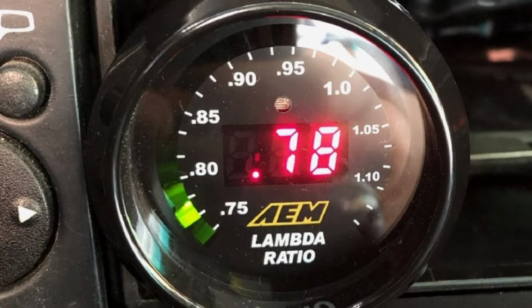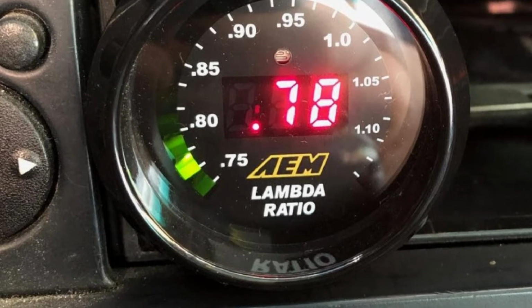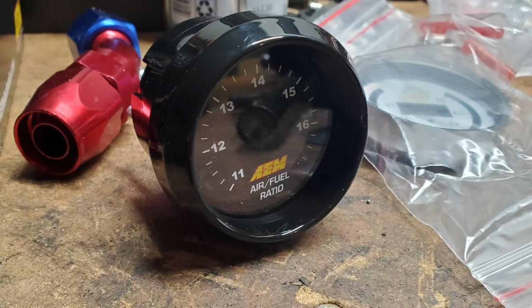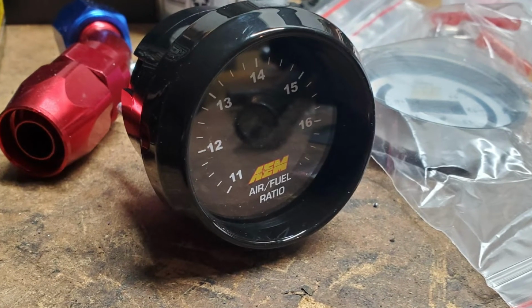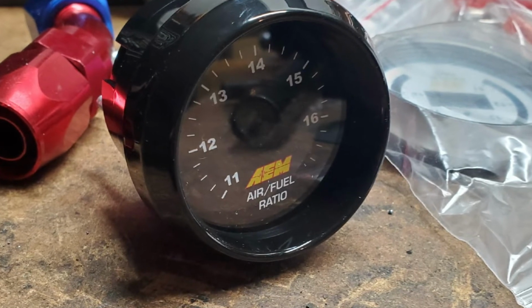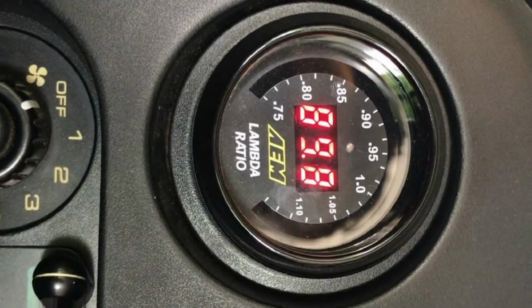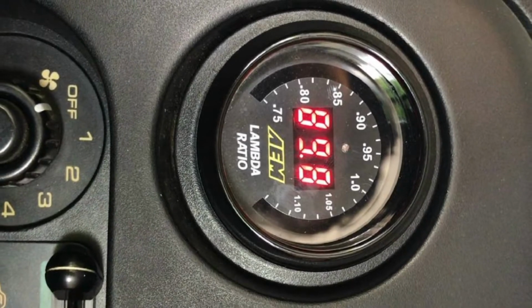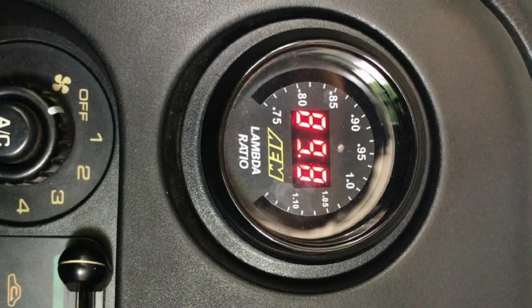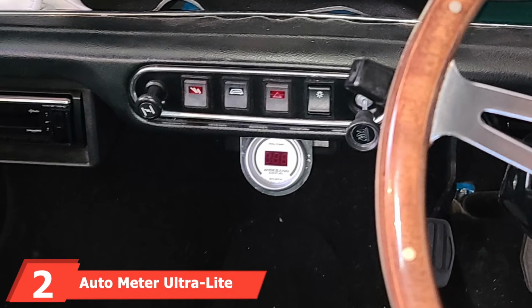To help you get started, the device comes with everything you'll need for a hassle-free installation, including a weld-in bung. Unfortunately, there's one potential problem with this wideband gauge kit. Some users say it arrives dead, meaning it immediately has to be replaced. Make sure to check yours as soon as it arrives, so you'll be able to get it swapped out for one that works. Moving on to the next, at number 2, with the Autometer Ultra-Lite Wideband Gauge Kit.